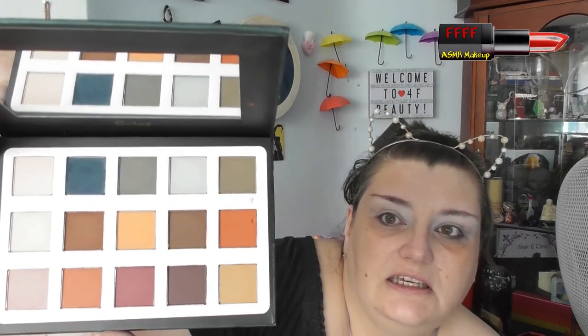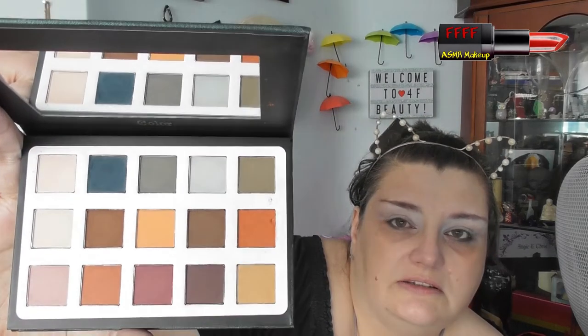But this is their Savannah palette, which is a dupe, has a mirror, for the Natasha Denona Safari palette. Now, obviously, it's a lot smaller than the Natasha Denona palette, but not being funny, the amount of palettes I've got, am I ever going to hit pan on anything? Probably not. And if I hit pan on anything, it's probably going to be my Hasina 2, because that's the one that I use the most. So I thought I'd give this a try.